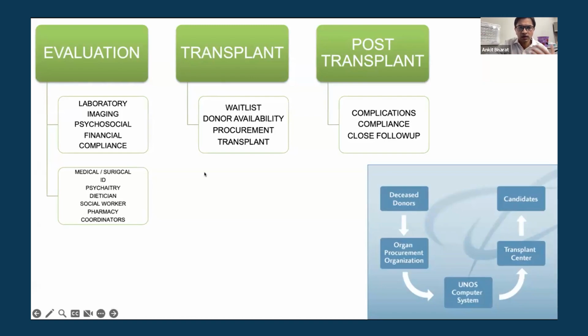So then the patient is on call 24/7, just like us, because the organs come from a deceased individual, and that person could be anywhere in the country. So we have to be prepared at all times to be able to do that transplant.